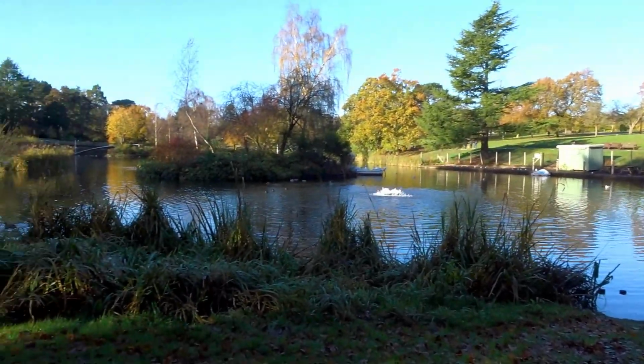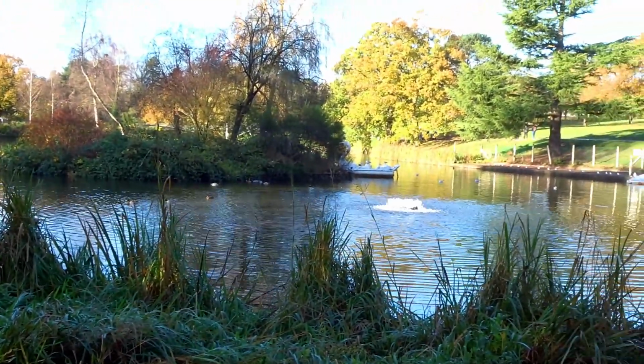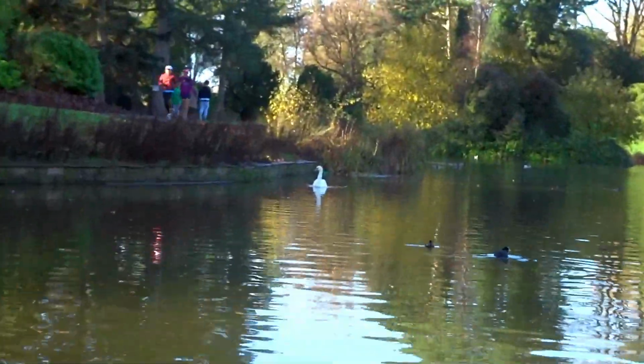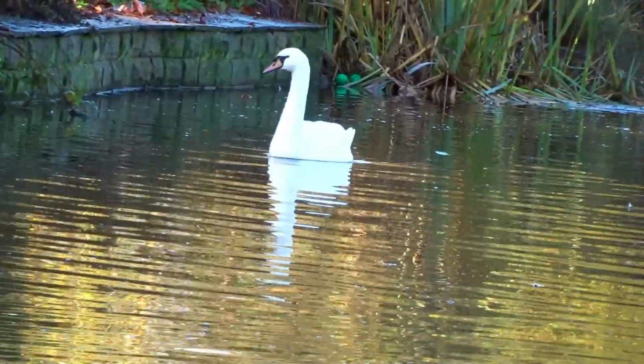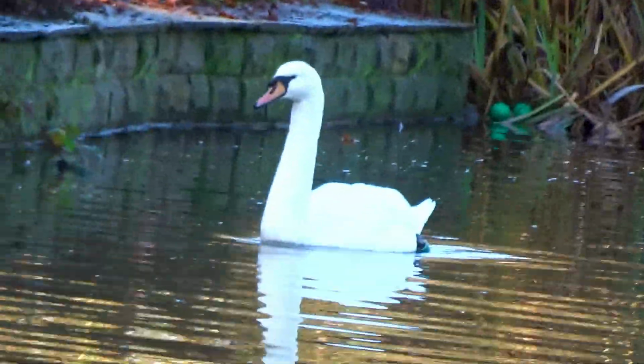Well, the actual island that was quite nice last week is more or less dead now. The remaining swans still here, so that's okay at the moment anyway. And look out for food.